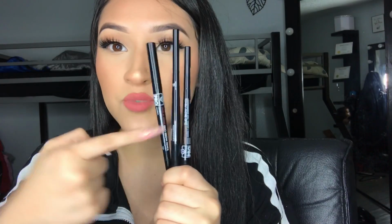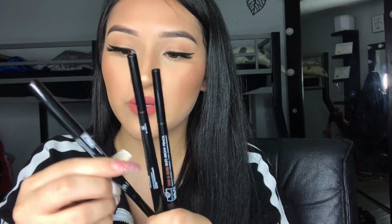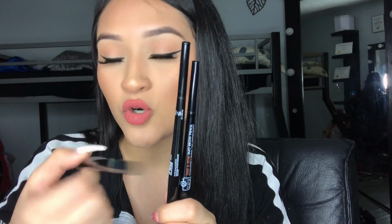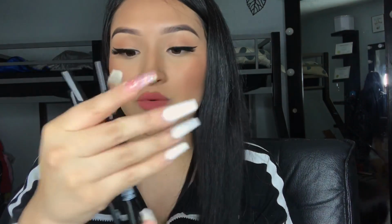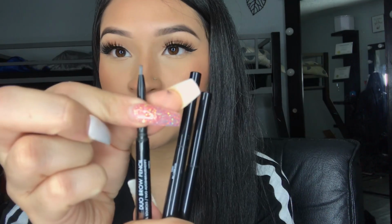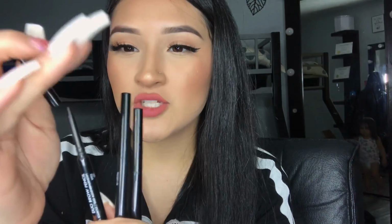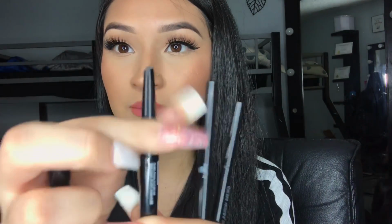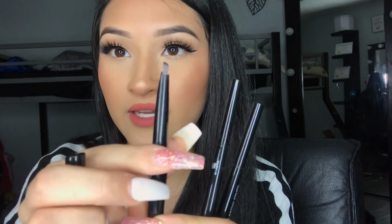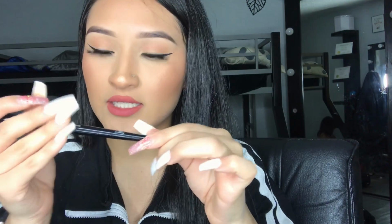So then I picked up 3 of the, bless you baby, I picked up 3 of the dual brow pencils. The shades that I got are Brunette, Ebony, and Medium. So the thin side is to get precise. And then this is the one to kind of fill them in, the thicker side. This one is Brunette. This is the thin one.